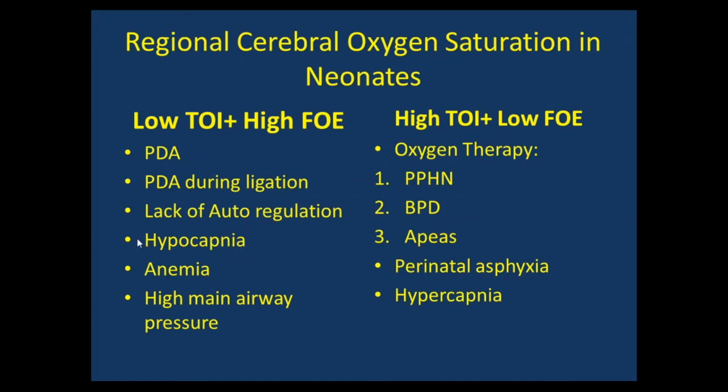Hypocapnia has more impact on increased extraction than hypotension. When you have low CO2, less than 40 millimeters of mercury, you can significantly compromise the blood flow by washing out CO2. So don't sleep on that. If you have low CO2, that significantly impacts the brain blood flow.